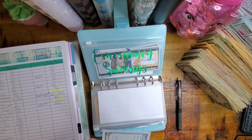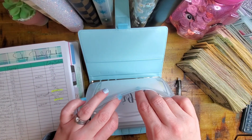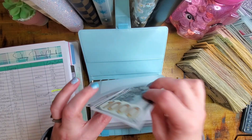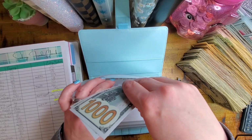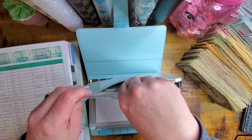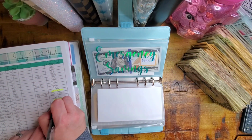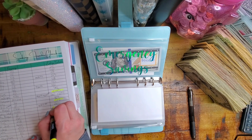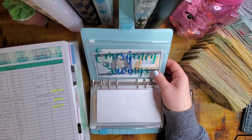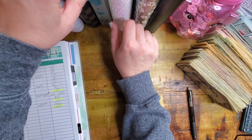We are getting that much closer to getting everything where it needs to be. Then we've got our emergency save, and our emergency save has been sitting at $15,000. And let's make sure that's what we've got in there. 10,000 and 5,000 is how we have those. So 15,000 for emergency save. We have not been adding into that because we have already reached our first goal, and now we are doing the month ahead. And once the month ahead is done, then we will jump right back into adding into those.